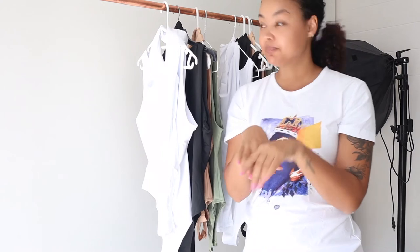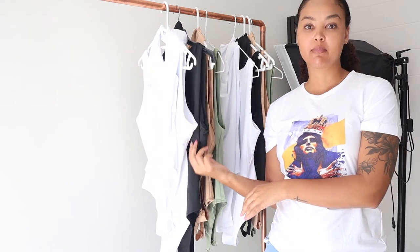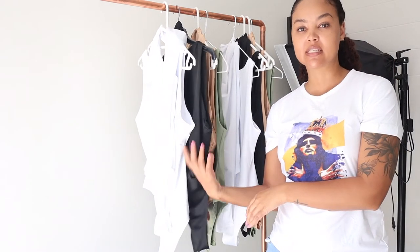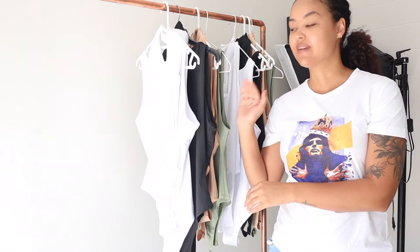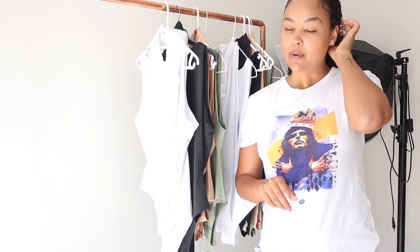But anyway, I just hung up a few things, and before I package this, I want to add the counting and make sure that I have the right amount of garments on hand, as I do on the website. So I still need to add and edit everything that I did yesterday and put that onto the website. So I'll show you guys how I do that.